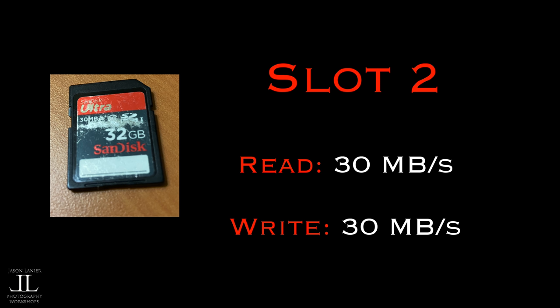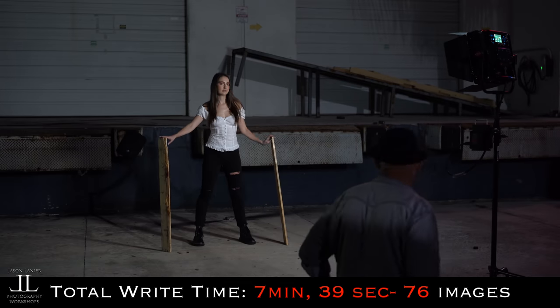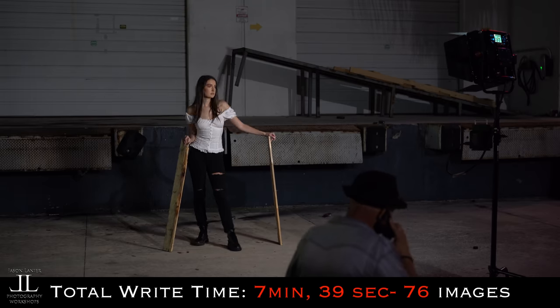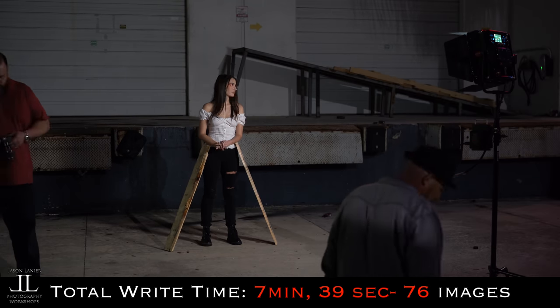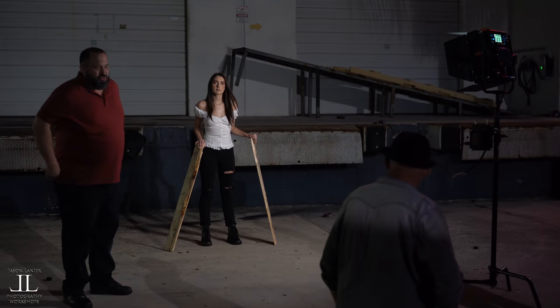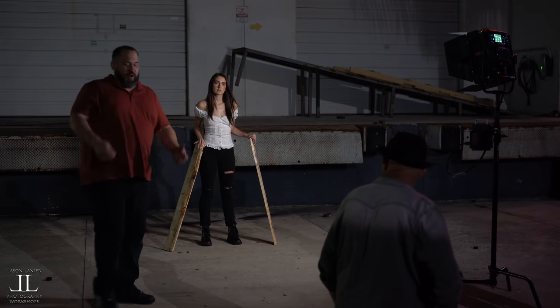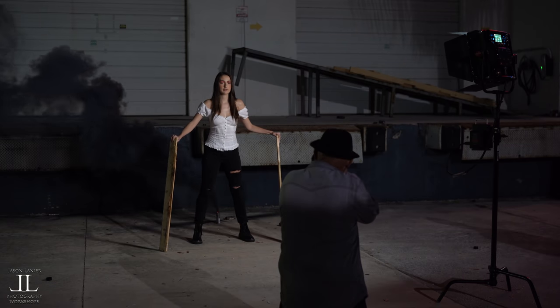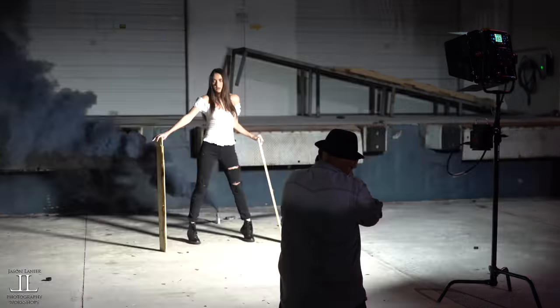That created a bottleneck. So once it hit the buffer, it took forever, 7 minutes and 39 seconds to write. I had time to take a phone call, time to look at the weather, time to talk to the crew. It took a while. And you can't change memory card settings while the camera's writing. So once it finished writing, we changed it to record just to slot one and started shooting again.